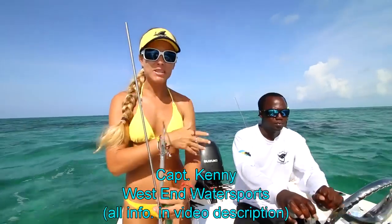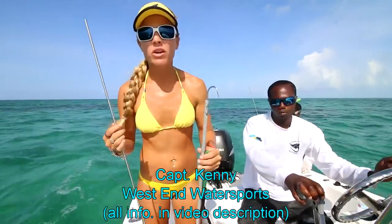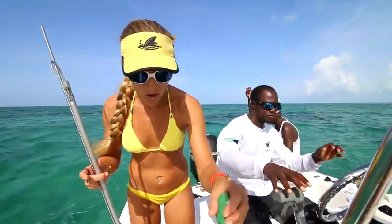The first stop is we are going to be diving for lobster and conch today, and I'm with Captain Kenny of West End Water Sports out of Old Bahama Bay Resort. Today we have two different methods we're going to use to catch these lobsters. There's the spiny lobster you would see in Florida where I go lobstering, and we're also going to be picking up some conch too. Hopefully we find a bunch.